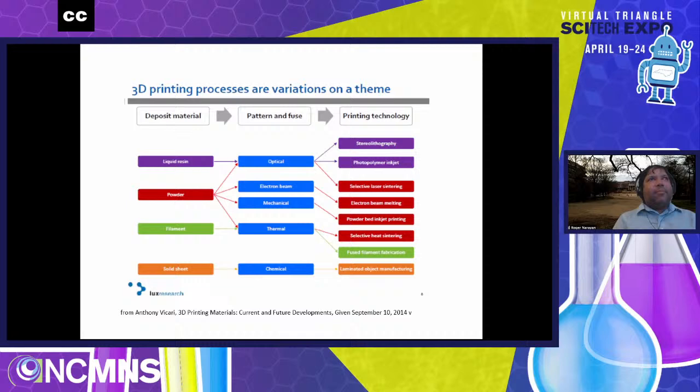And so there are a lot of names for them. I'm not going to focus on that, but the idea is essentially you're joining together these starting materials with energy so that you're basically joining them together in a layer by layer manner to create a 3D part.